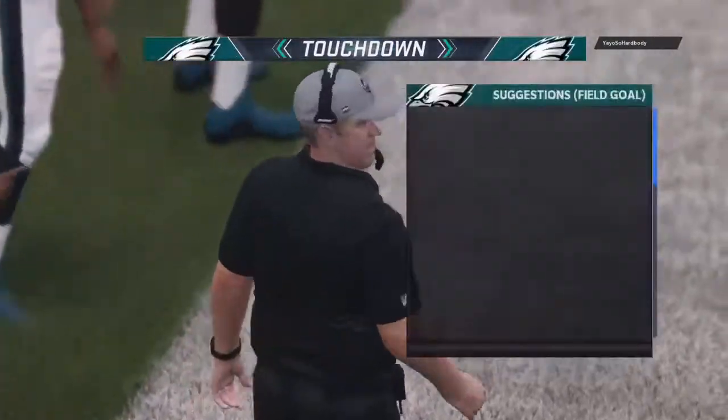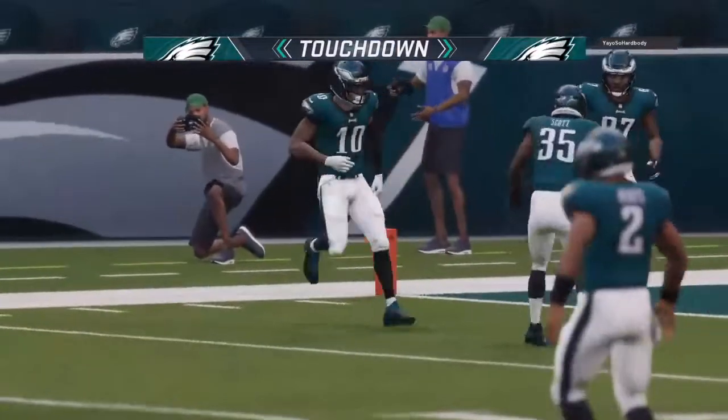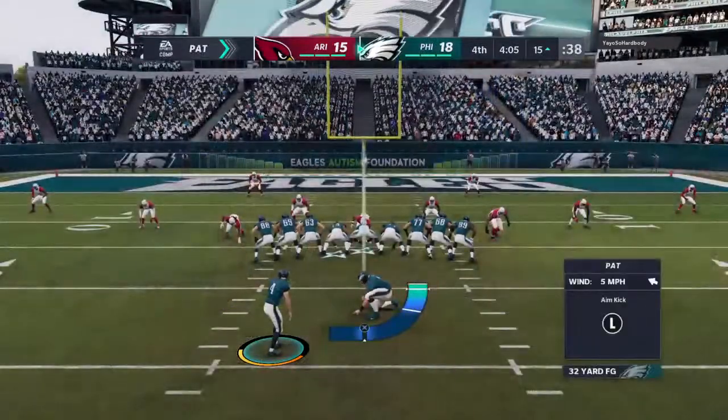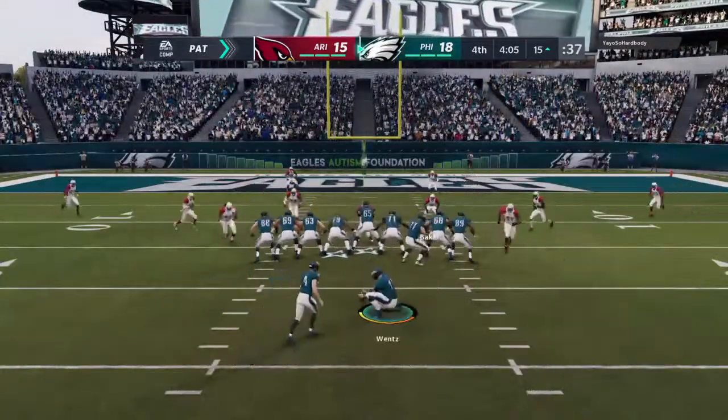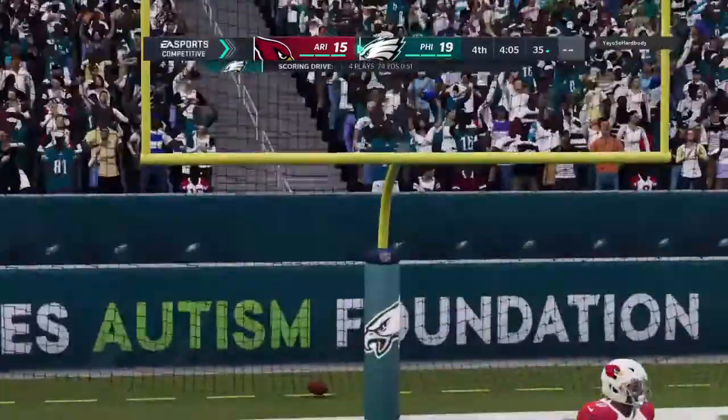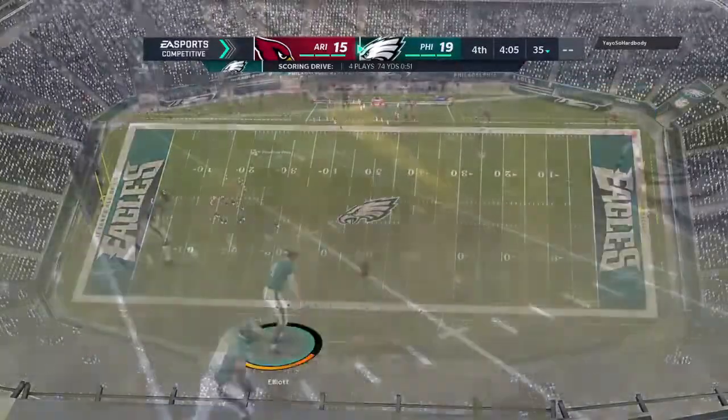Touchdown, Philadelphia. DeSean Jackson, 55 yards. And the Eagles have retaken the lead. Might be seeing that one on the highlight shows tonight. The home run ball here in the 4th quarter to take the lead.